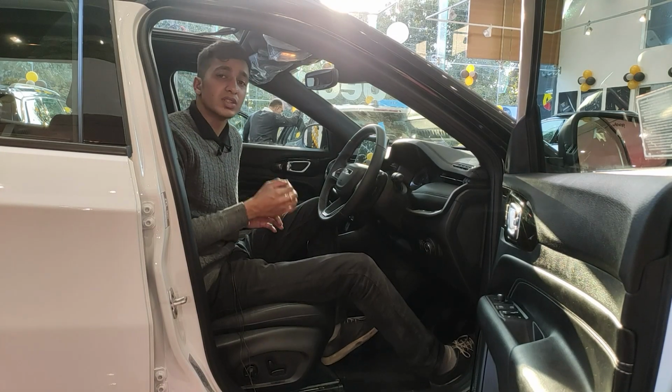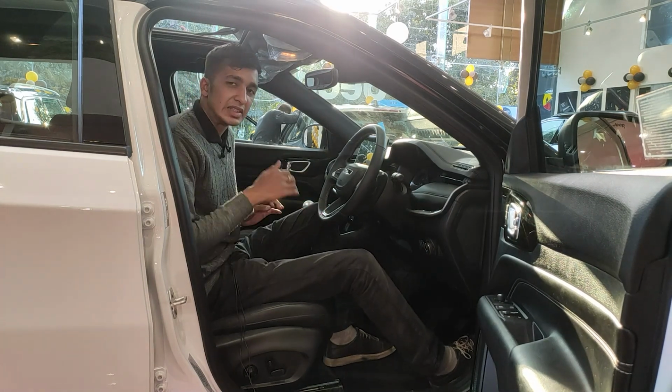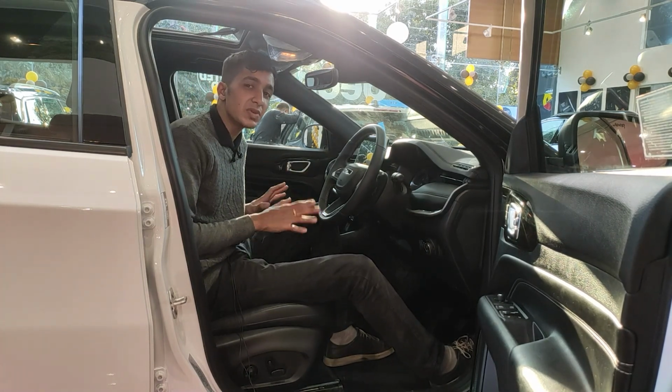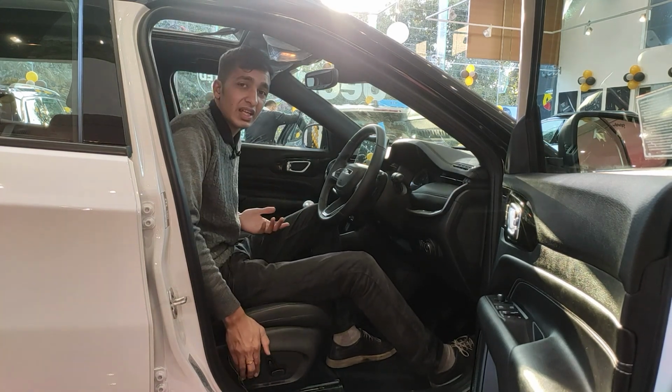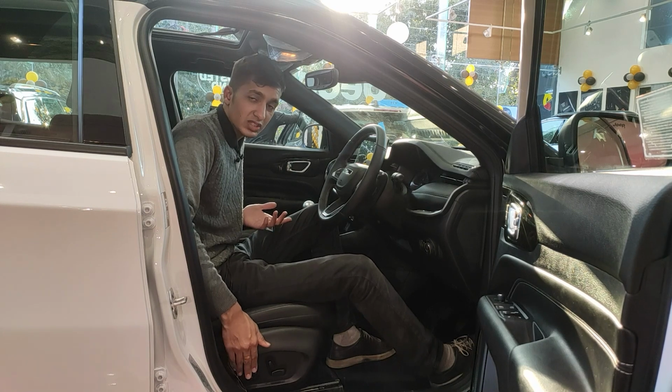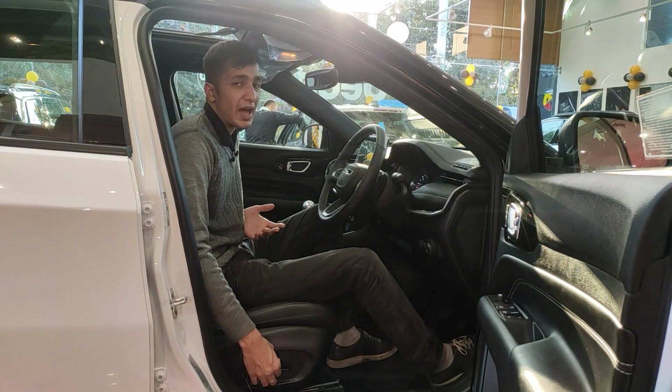It's now time to talk about the comfort of the Jeep Compass. My initial impressions when I first sit inside: these leather seats are very plush and they grip me in really well. The lumbar support, everything is very nice according to me, but then again, if it were to be adjusted, I can adjust it electronically with the controls given over here. I can move the seat back and forth, the backrest back and forth.